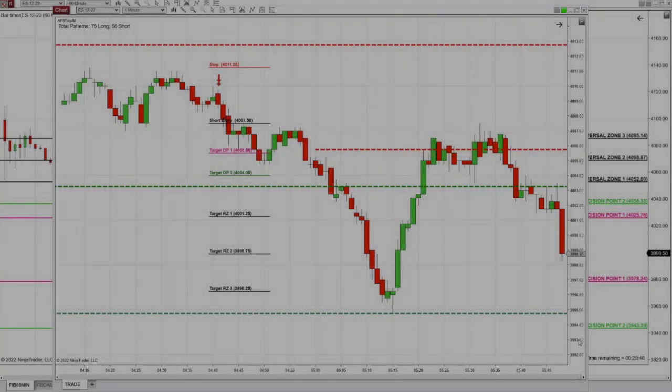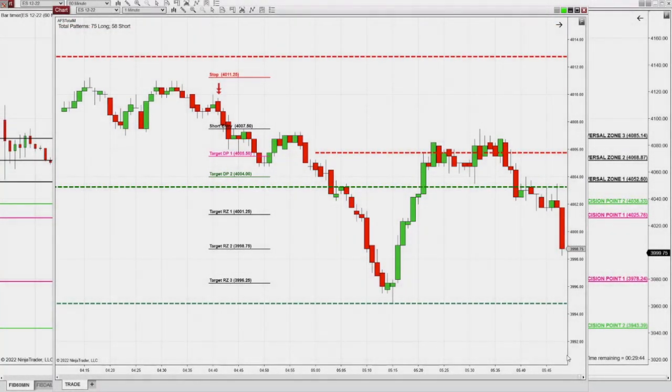Good morning, traders. In front of you, Alpha Fibonacci software for NinjaTrader 8. This is ultimate simplicity with pure price for entry and Alpha Fibonacci for exits, with precise entry, precise stop, precise targets.